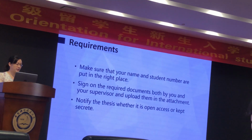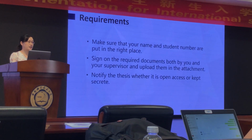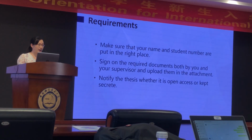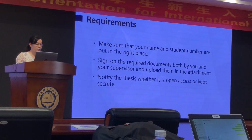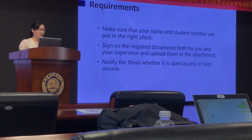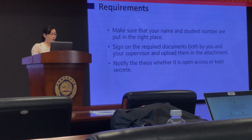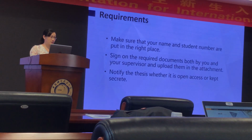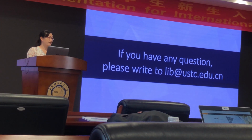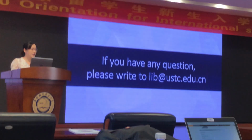There are 3 requirements because every year there are some errors students make during submission. First, make sure that your name and student number are put in the right place. Second, sign the required documents, both by you and your supervisor, and upload them in the attachment. Don't forget to upload this document. Then indicate whether the thesis is open access or kept secret. So if you have any other questions or study problems, you can write to our email address lib@ustc.edu.cn.